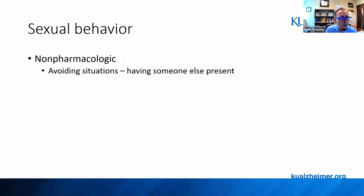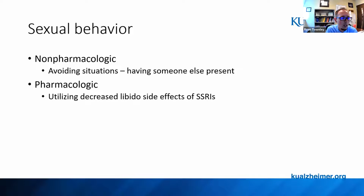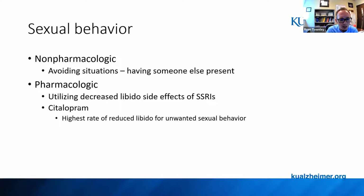So if it's one certain individual, and usually if they're having to watch this individual for some time, I think just trying to avoid that, and having someone else present can be important to try to avoid this type of behavior. Sometimes it's just a lot of excessive asking for sex. And so we try to utilize some of the higher side effect rates of SSRIs for decreasing libido. Citalopram seems to have the highest rate of that.